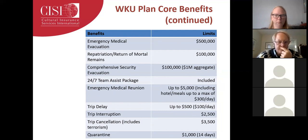Emergency medical reunion, that's $5,000. That is basically coverage for a loved one to come join you at your bedside should you be hospitalized. Okay. And that will help with airfare as well as some meals and things like that. So that is what emergency medical reunion means. And then you also have some other coverage.